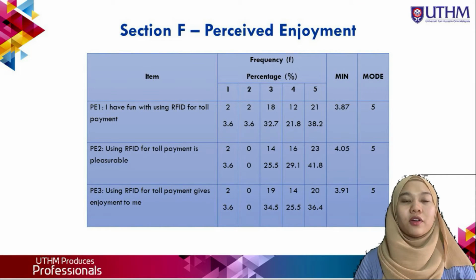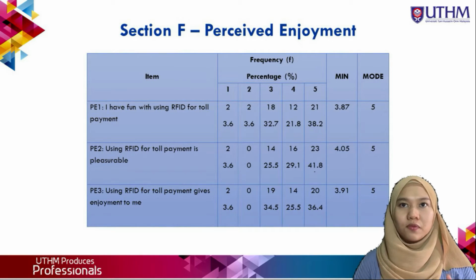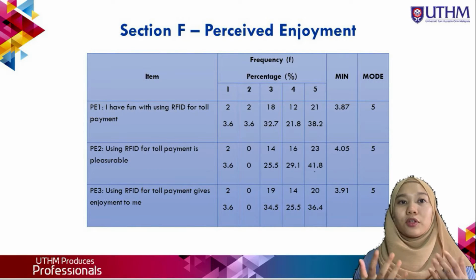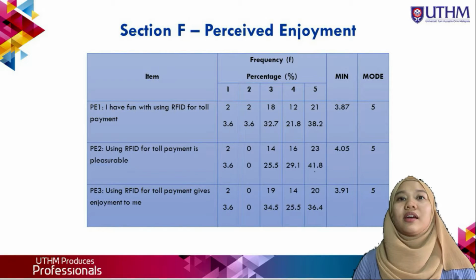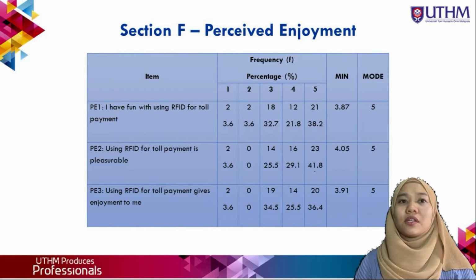Next, for section F, which is perceived enjoyment, based on table 6, an examination of respondents' views on the perceived enjoyment of using RFID that influences them to use RFID for toll payment. The highest reason is using RFID for toll payment is pleasurable, which has a mean of 4.05. The second highest is using RFID for toll payment gives enjoyment to me, which has a mean of 3.91. However, the lowest is I have fun with using RFID for toll payment, which has a mean of 3.87.